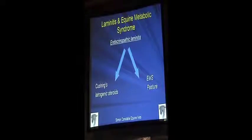So, as I briefly mentioned, this endocrinopathic laminitis is split into 2 sorts really. We've got those that are dependent on steroids directly, which are things like Cushing's. It's got another name, it's called pituitary pars intermedia dysfunction, or PPID, which you don't really need to know. But it's basically Cushing's disease. It's a tumour, if you want to call it that. It isn't truly a tumour, but it's in the brain, and it leads to a release of the body's own steroid.